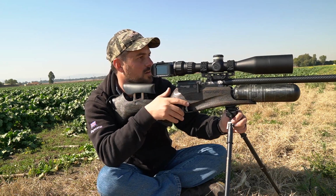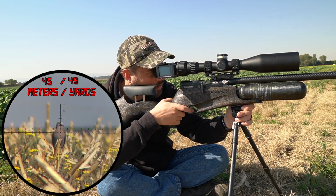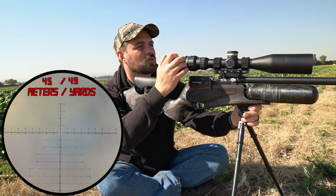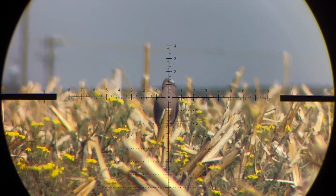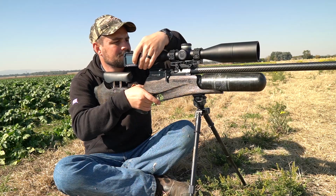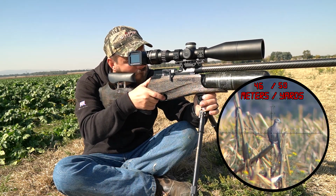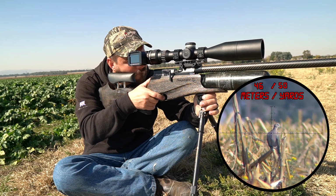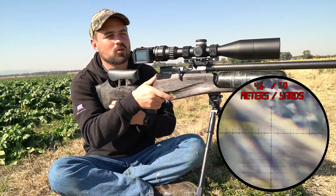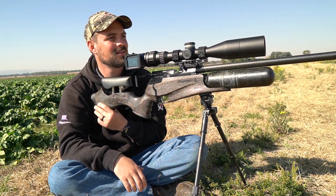45-ish. Ooh, smack that one as well. That's a perfect shot. Another cracking shot. Not really far, 46 meters. That was a loud thump.